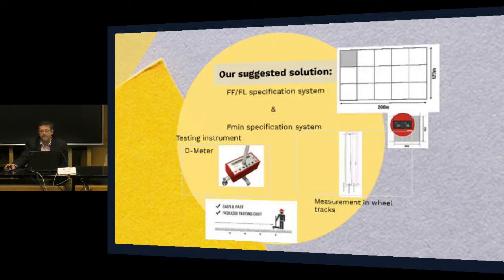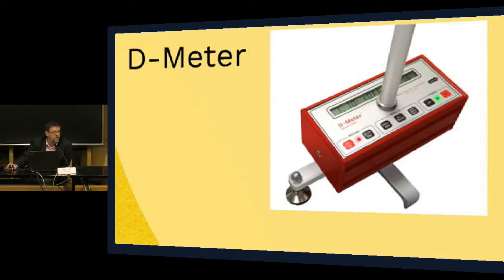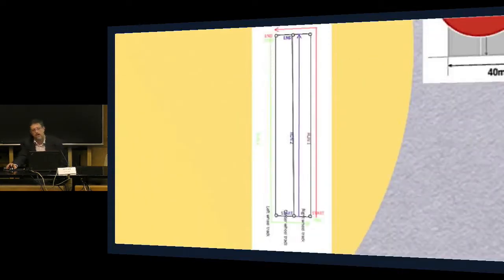The FMIN simply measures 100% of each defined wheel track, and then applies 6 different pass and fail criteria simultaneously to determine the acceptability. For example, FMIN 100 means full speed operation of very narrow aisle lift trucks. We measure this with this small and clever device. We like it. This is the D-meter. We use it for random traffic floors, and we use the same device for narrow aisles with a special method that you can see here, with a special evaluation system.